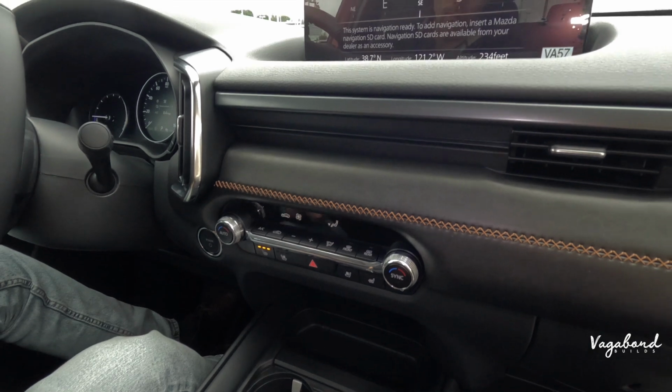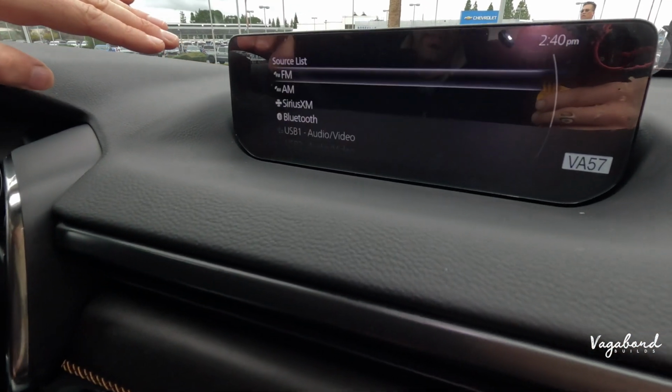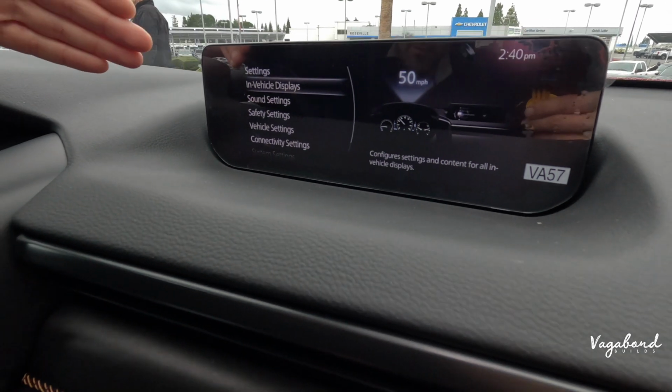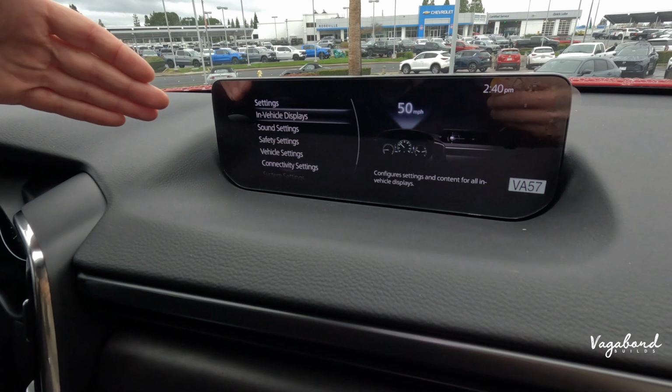We could go ahead and put it into home mode, show you guys the interface of both, show you guys the entertainment. All right, come back down. You can mess around with the settings. This is what the in-vehicle displays. You can mess around with those, the vehicle setting, and so much more, okay?